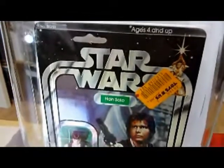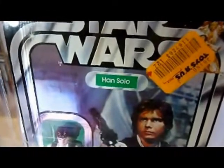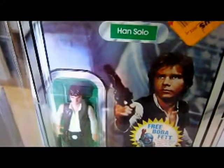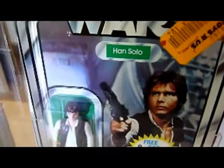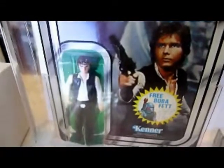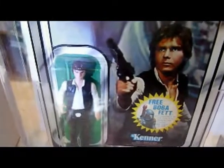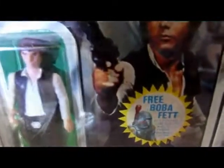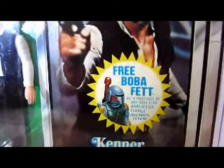Okay, this is Han Solo from 1978. It's a big head Han Solo, and it's on a 20 back H card. I only know that because it says at the bottom, because of the AFA label. So this has got the free Boba Fett offer, so just like the new vintage figures, this has the same offer.